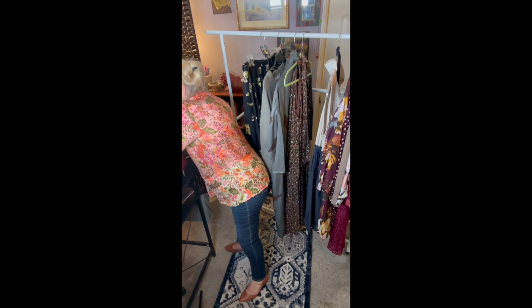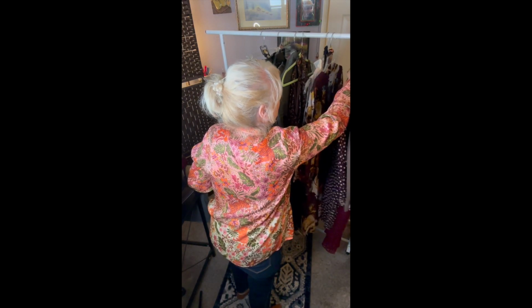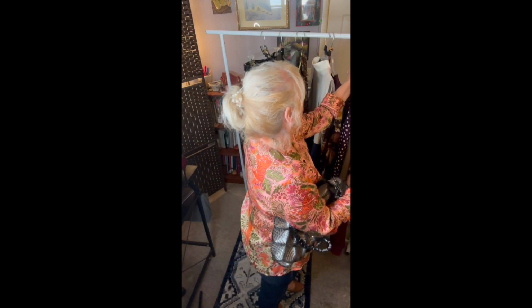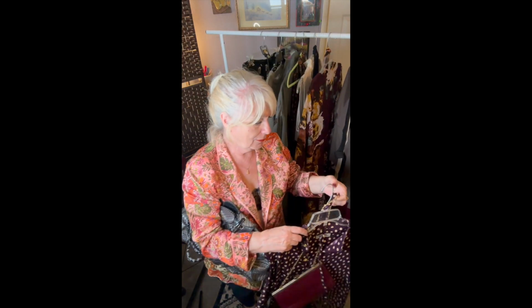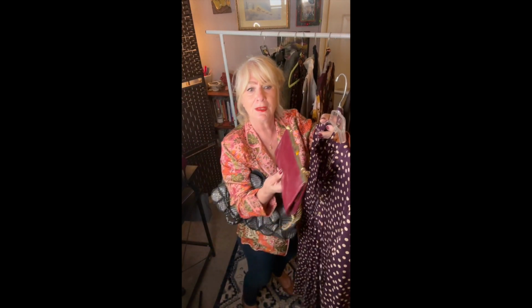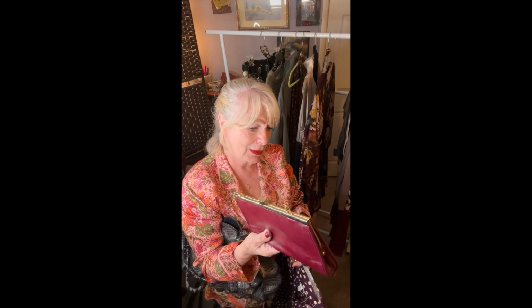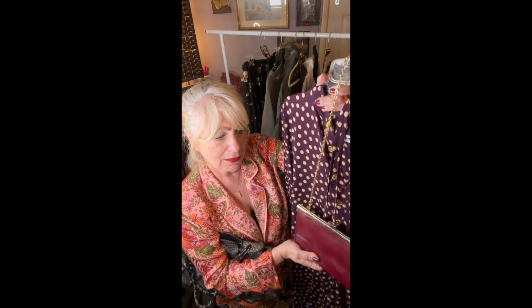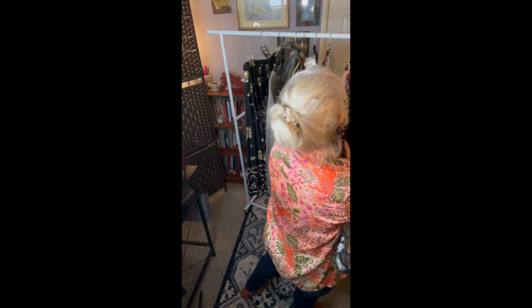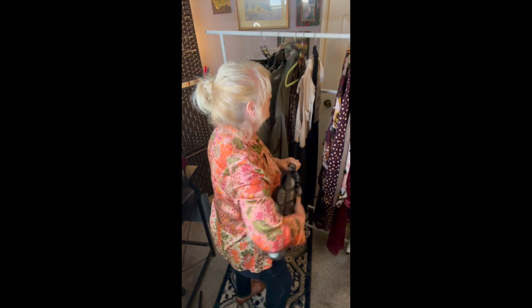When I wear burgundy, I would wear a small burgundy purse, like this one. These are the color of the autumn. I wear lots of burgundy. This is leather, and it belonged to my mother, so I would wear that with all my burgundy dress.